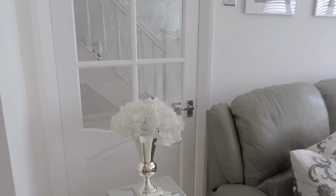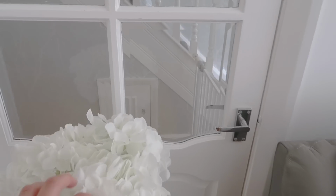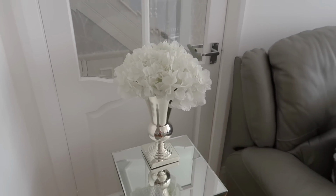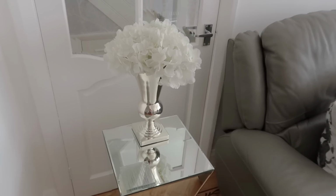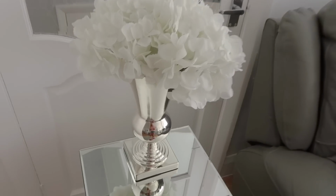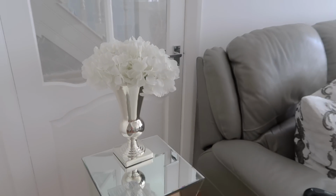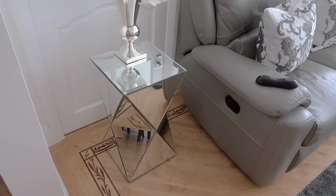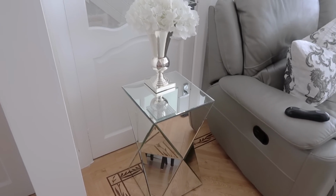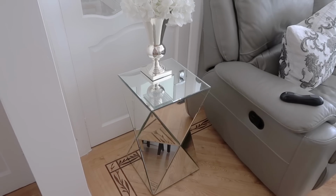But anyway, moving on. White hydrangeas are from HOMESENSE. You already knew that though, I didn't need to tell you that. And the little trumpet vase is from a company online called Easy Florist, and I bought that about 2 years ago. It might have even been a little bit longer. It's just a little silver trumpet vase, and yeah, it's pretty. It wasn't expensive, so yeah. Then the mirrored column. Now these are old, and to be honest, I've literally got no idea where I got them from.